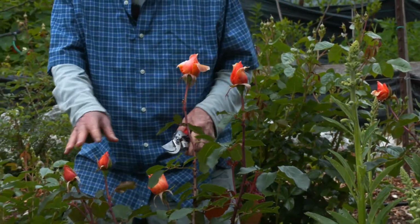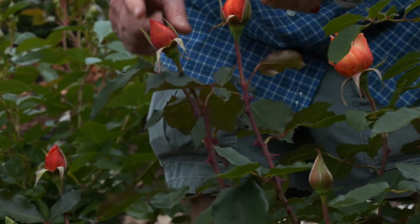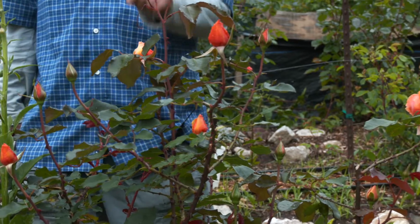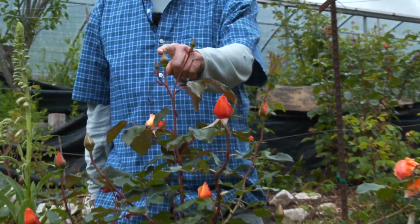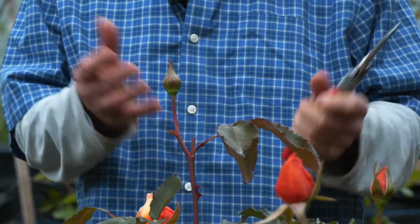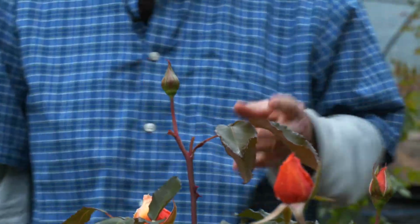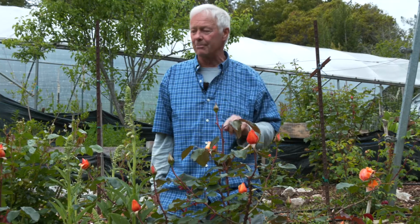And here we have a similar situation. I'm just going to cut one out and leave these two. But let's step over to the Brandy here and say, this is about the stage you would want to disbud at. I've got my central bloom here, and I want to get more juice going into that. So I'll simply pinch out the laterals. We're good, like that.